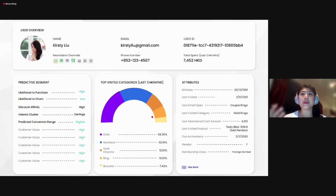This is an example of how a unified customer profile would look in the platform. You would have the user's name, their information if this was provided, what was their total spend in the last month, including both offline and online transactions, and some predictive outputs that you are able to generate from understanding the customer behavior, such as whether they have a high discount affinity or whether they are likely to churn.